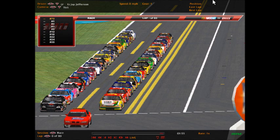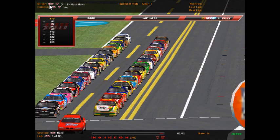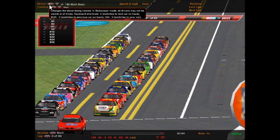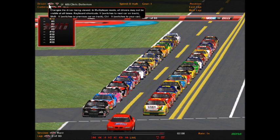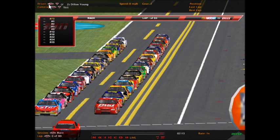Next row down has Jay Jefferson in number 1 and number 12, Rob Evans, the Daytona 500 champion in the Mobil 1 Ford. Next row down has car number 18, Matt Haas in the Interstate Batteries Pontiac, winner this season at Rockingham, and two-time winner Chris Dollerton, winner this season at Darlington and again at California, the Power Team Chevrolet car number 60.